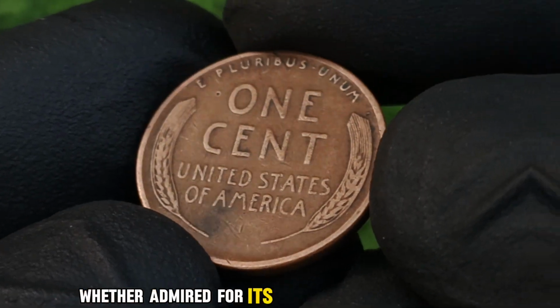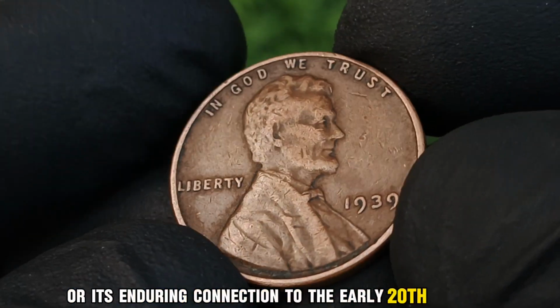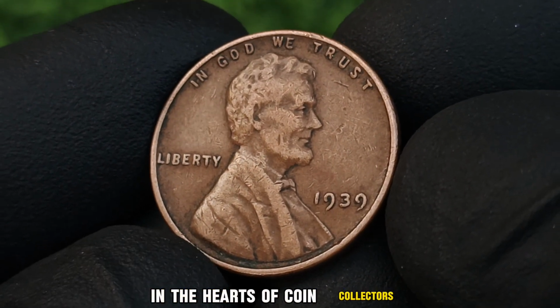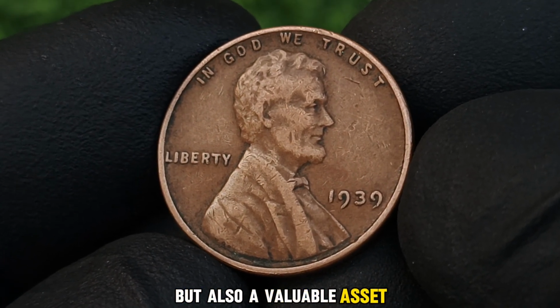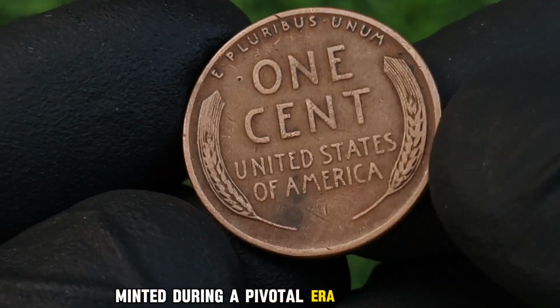Whether admired for its scarcity in higher grades or its enduring connection to the early 20th century, the 1939 Wheat Penny continues to hold a special place in the hearts of coin collectors. Its lasting demand in today's market makes it not only a collectible, but also a valuable asset for those passionate about American coinage.